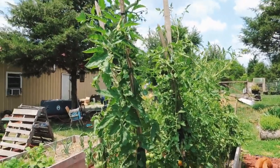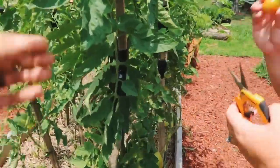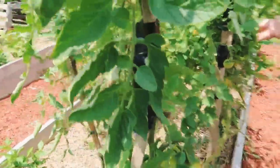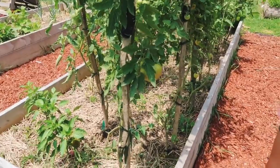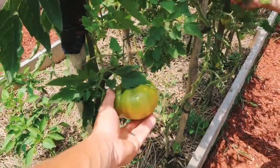But there's our towers, my duct taped tobacco sticks. If y'all are curious on how we did that, we just duct taped them with Gorilla Tape, and they're working just fine like a big 9-foot stake. And hey, you can't beat it, right? They're doing their job. Pull this Aunt Ruby's German green right here.